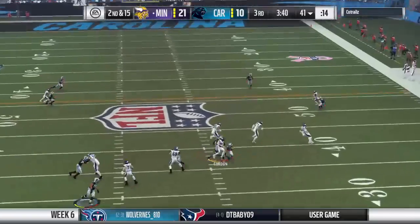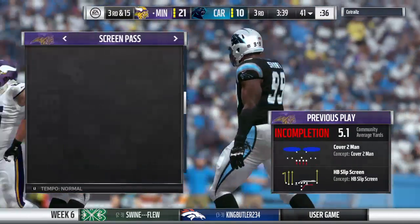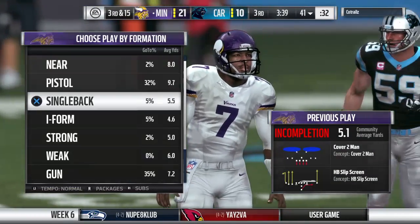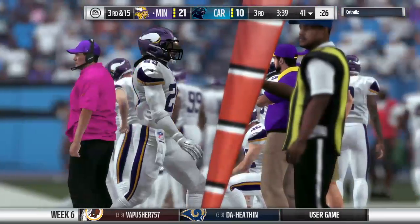Second down, Winston. And incomplete there. A nice hit. Jars the ball free and brings up third down. A lot of teams love to throw screen passes. They want to tire out defenses because they make them run a lot. But there are a lot of moving parts on a play for an offense when they call that one.